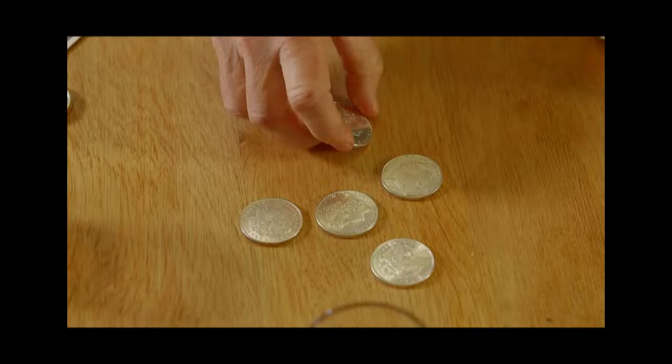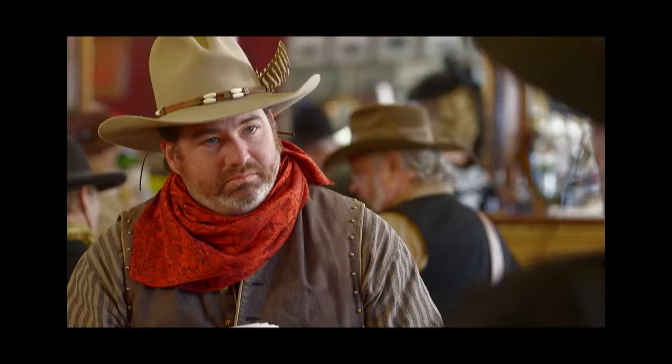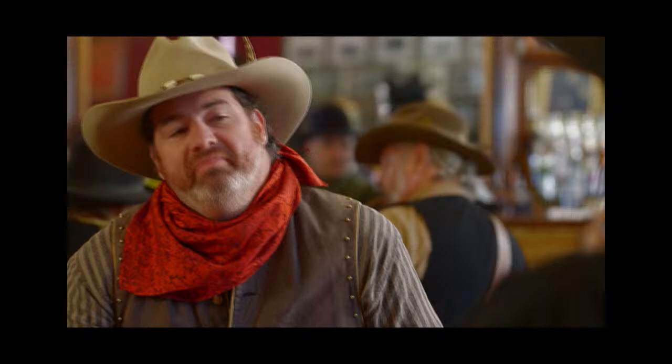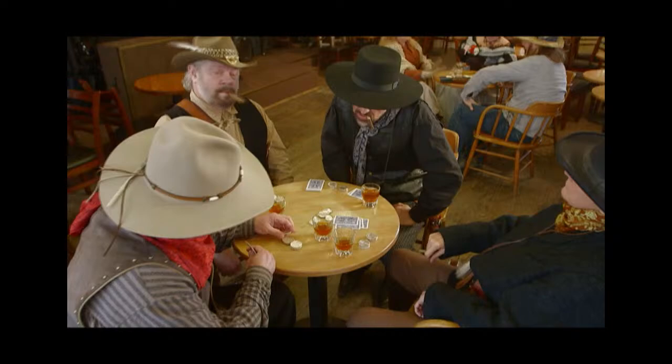An 1897 Morgan. Not bad, Jack. That's too rich for my blood. But I'm gonna raise you a 1902 Morgan. What do you think of that? Okay, I'll raise you an 1887 S and a 1904 P.